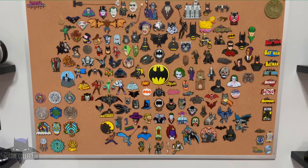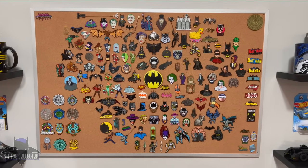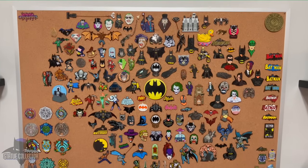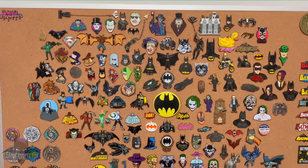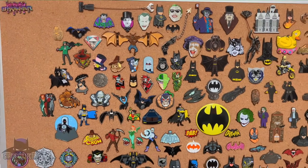This is my Batman pin board. So around, I think it was 2017, there was a huge market online for Batman pins. Since then, it's kind of died out, but there's a lot of cool ones in here. You can see I've kind of sectioned them off over here.